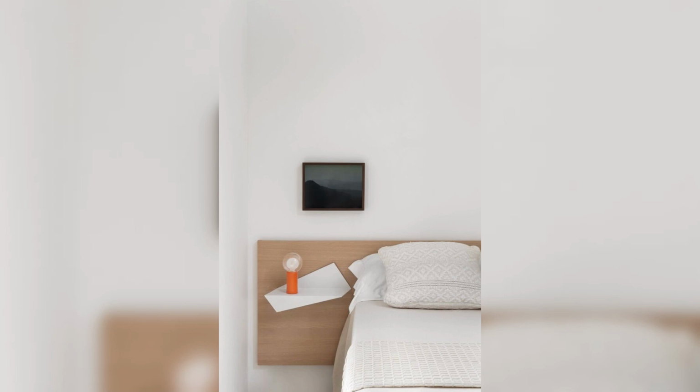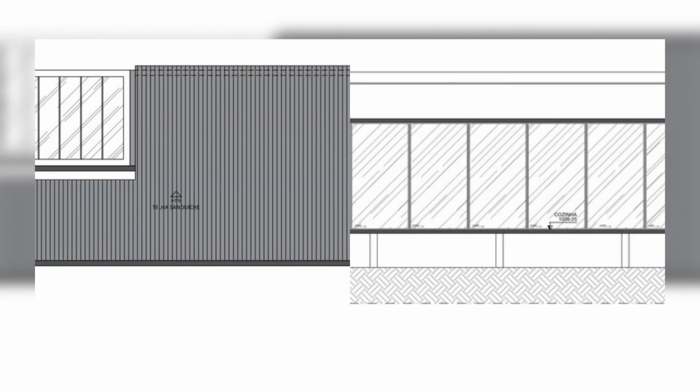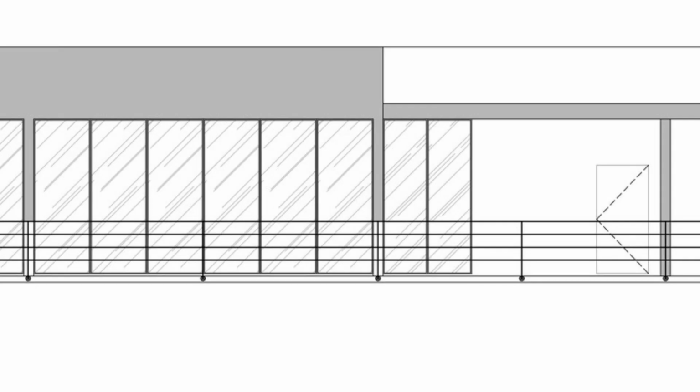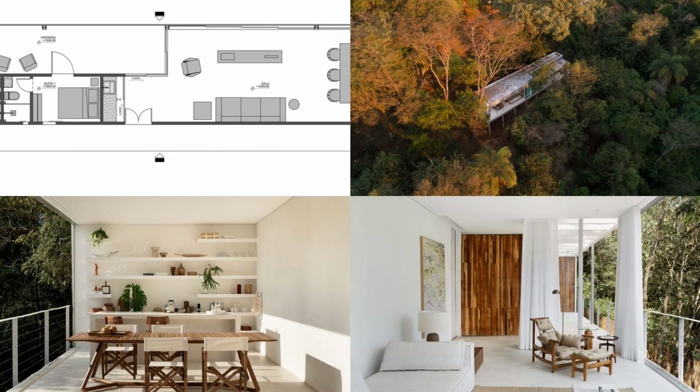The 110 square meter loft has a linear configuration in which the intimate area is separated from the social area through access from the balcony. The doors to the suites are camouflaged and, when opened, reveal rustic and elegant architecture. The volume is located in the middle of the lot, a location that allows a view of the treetops in the social area, creating a scenario to cleanse the soul.